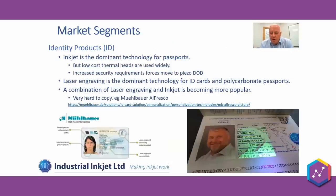First one, and probably the largest market for us, is identity products. Identity products means printed products used to identify the individual. If we look at passports, inkjet is already dominant, but it tends to be low-cost thermal heads printing just the black text. The other thing you see a lot in this market is the use of modified desktop printers.